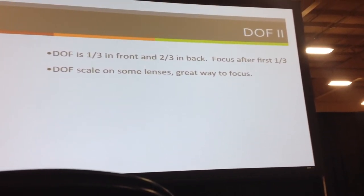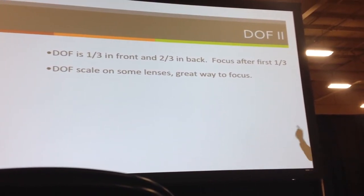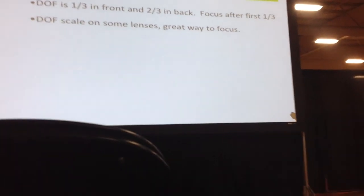Depth of field scale on some lenses is a great way to focus. I've got a slide to make that clear later.